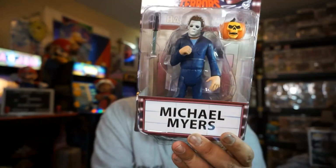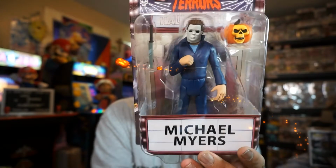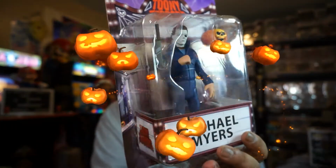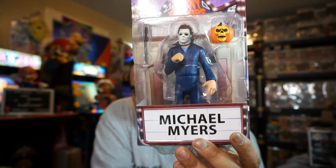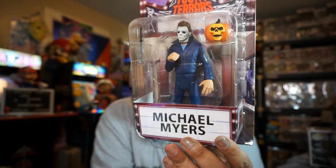Alright, and then we're gonna start with the smaller one. This is the Michael Myers Tiny Terrors. This came out of a Don't Eat the Gun box. I believe it was a $50 box. The details on this are amazing too, and because they made it cartoonish, I like it a lot. Retail for these is like 13, 15 bucks, but the longer you keep it, I think it's gonna be worth more and more as we go.